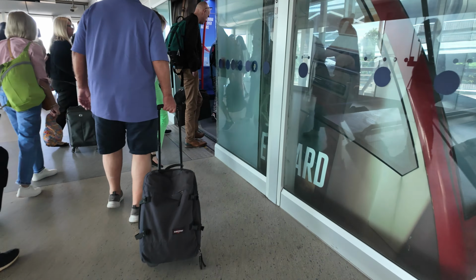Tell you what, these queues for these two Ryanair Jet2 desks are a nightmare. Just saw the Aurigny one, I'm not using it, I've got nothing to check in, but there was nobody there, so if I had to have used it, I think I would have been absolutely fine. Now we're going to go find security, head through to airside.